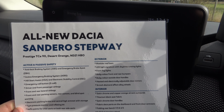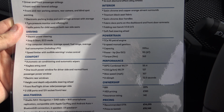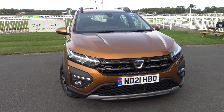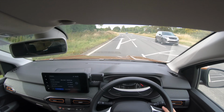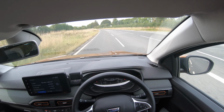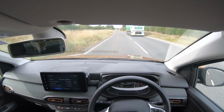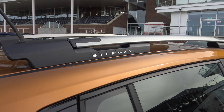Let me double check. I've got the spec sheet right next to me. I'll pop it on the screen as well. 160 Newton meters. Yeah, 1 litre engine, emits 127 grams per kilometre of CO2 and has a top speed of 107. But just driving it initially, I could imagine this car on the motorway wouldn't feel that stable. Now the gears are very, very long as well. It's taken me a while to shift from 5th to 6th.